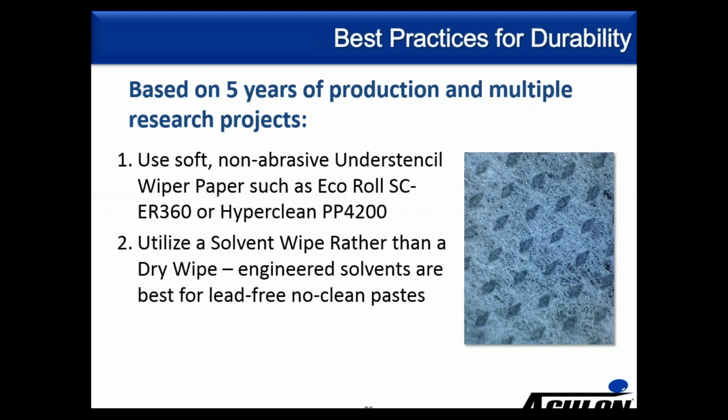Also, it's recommended to use a solvent wipe rather than a dry wipe, and engineered solvents are always best for lead-free, no-clean paste. In addition, and this is a critical requirement, you must utilize pH neutral cleaners or organic based cleaners. So a caustic or a high pH, anything with 9.5 and above, is going to be damaging to NanoClear. This is a known thing, so it is a requirement. If you're using a NanoClear treated stencil, you must use a pH neutral cleaner.